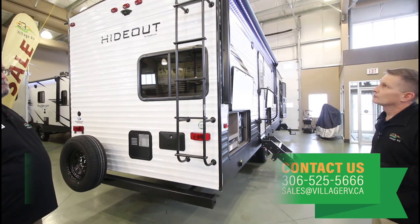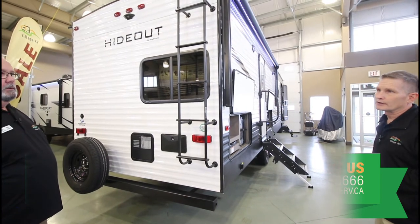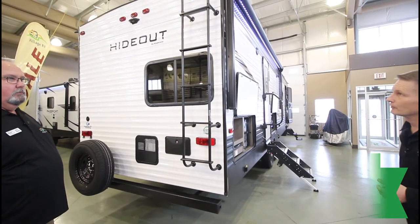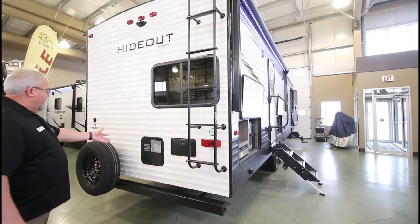They throw a frisbee or something on top of the roof, unless you carry a ladder with you, extension ladder, how are you gonna get up there and get it off? Absolutely. You know, this is a real nice feature for a bunk bed trailer. Yeah, for sure. And just a couple more things around back here.